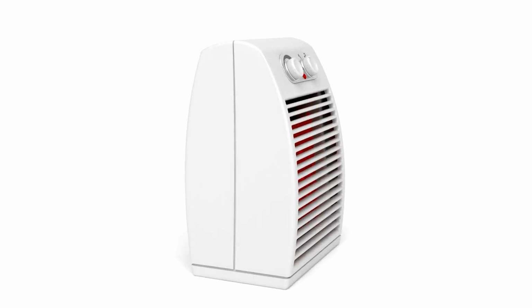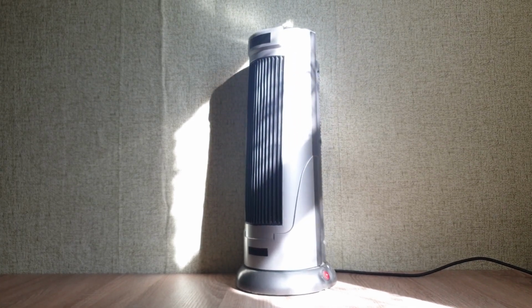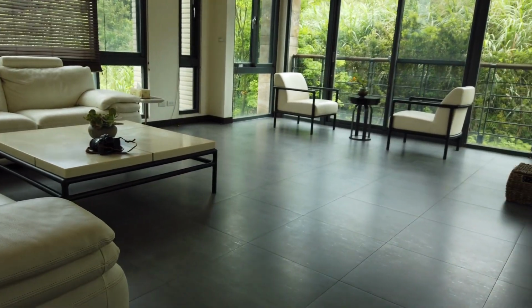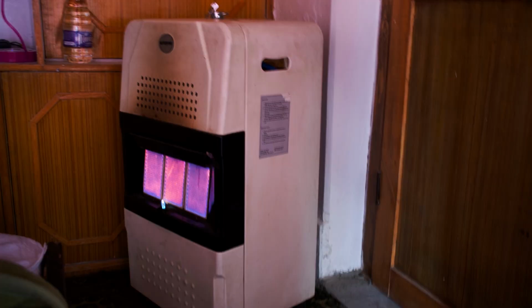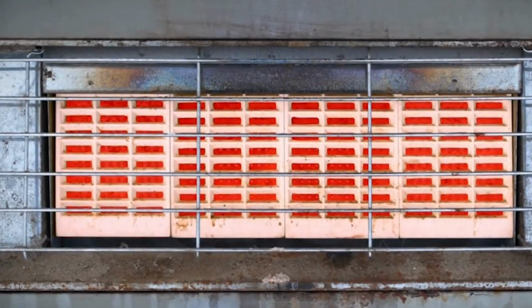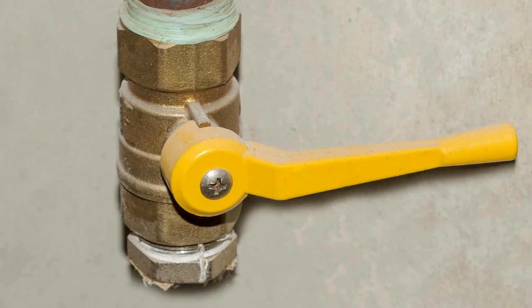You can buy a fan heater, but you usually feel the warmth only if you are sitting next to it. The rest of the apartment remains cold. You can also get a gas heater. This is more efficient. However, you need to have the connection already installed inside the unit to be able to operate one.